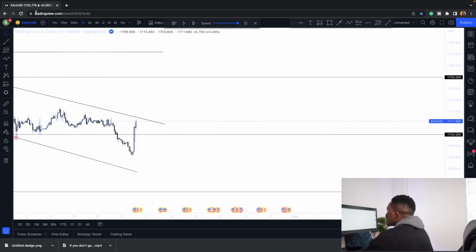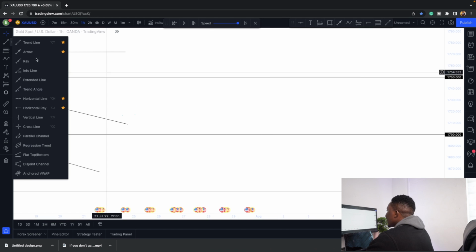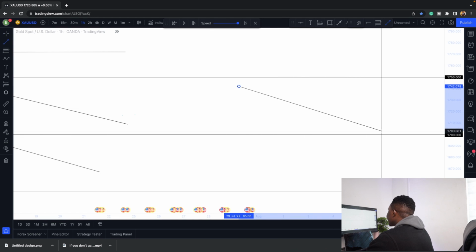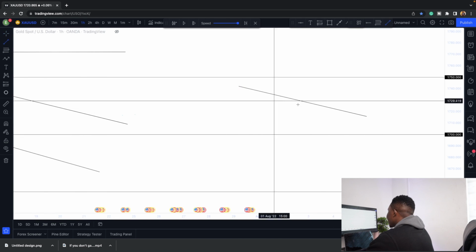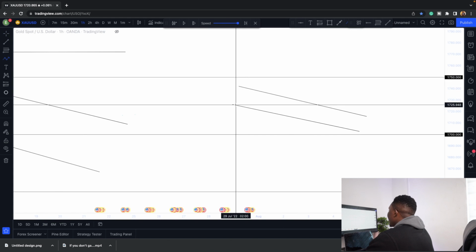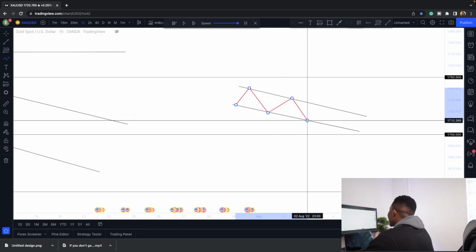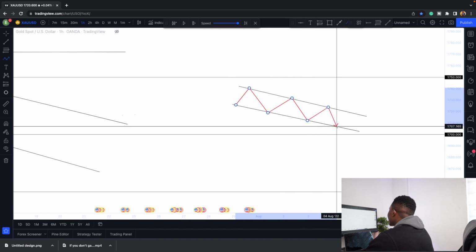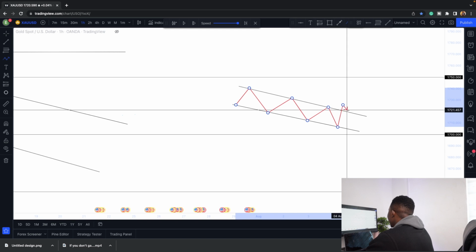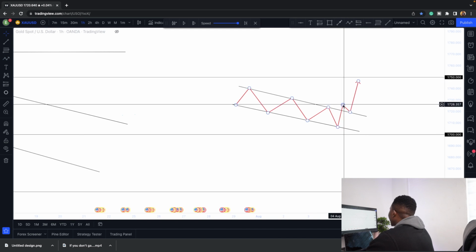So to make things clear, right, when it comes to this particular kind of setup, this is as easy as it says: when price is in a descending channel, right? So this is just a basic chart pattern that we all know. If price is in a descending channel, what we are going to do is identify the touches, and then we are going to be patiently waiting for price to push above, retest, and then continue. So we are not going to be taking our trade on the impulsive move.